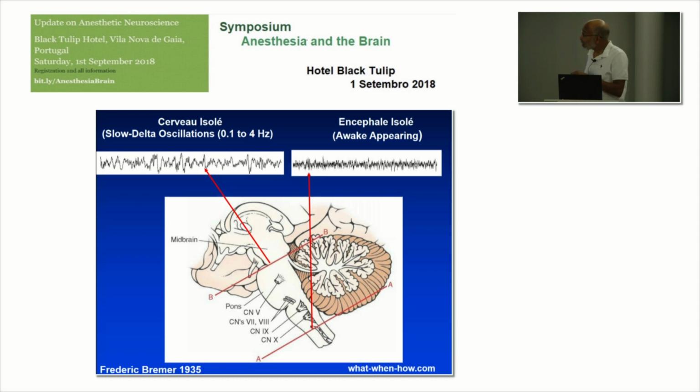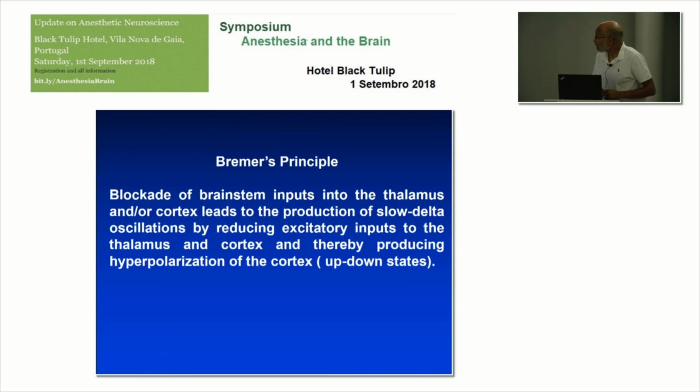Or anytime you impair activity substantially in the thalamus and cortex, you generate slow oscillation. I'm just going to show you that because all the anesthetics do it. All right? So this is just to make a statement of this. So blockade of brainstem inputs from the thalamus and the cortex leads to production of slow delta oscillations by reducing excitatory inputs to the thalamus and cortex and thereby producing hyperpolarization of the cortex.